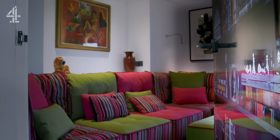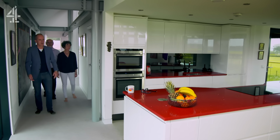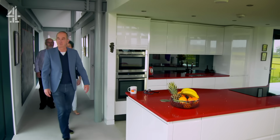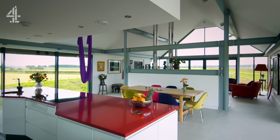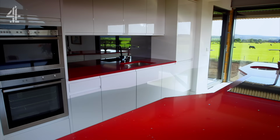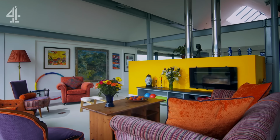But the heart of any home is its galley. And here it's eye-poppingly bright. Oh, wow, this is... Oh, goodness me. Heavens. Colin and Marta's taste, their sense of fun and their love of colour now spread throughout this soaring living space.